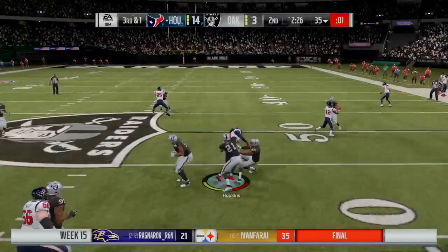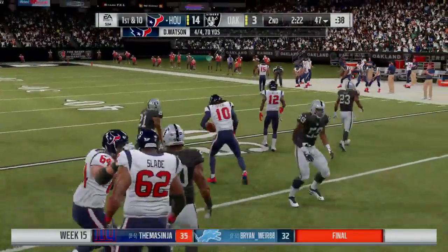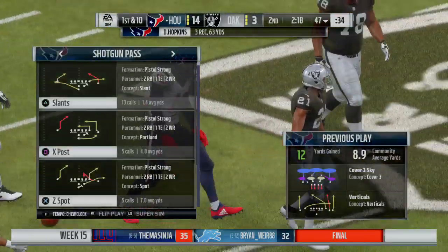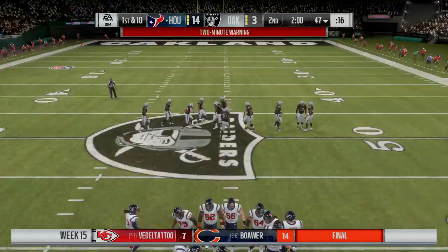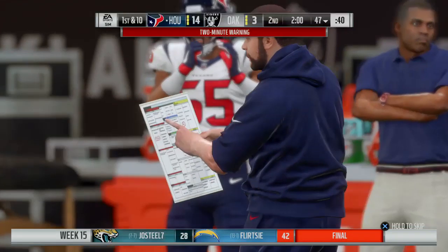Here's Watson, and he's got the completion to Hopkins. And able to get this one across the 45 before he's brought down. 12 yards there as they keep this drive rolling. It's another first down. 2 minutes to go here in the first half.